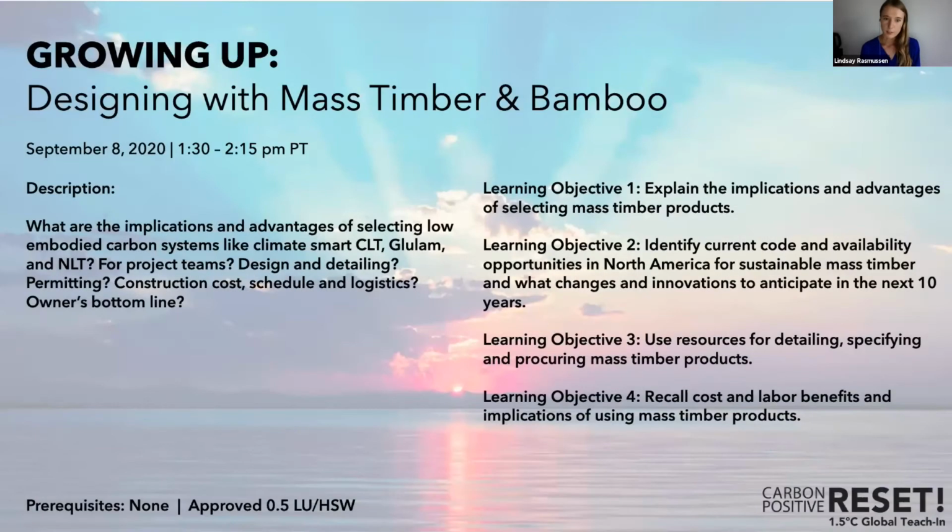Welcome to our third session in the embodied carbon track. If you're joining us from the last session, you just heard about sustainable mass timber forest product procurement and bamboo procurement. We're here to now take that to the next step and talk about how do we actually design with mass timber, what are the construction considerations, and what are innovations in this field that we can anticipate.